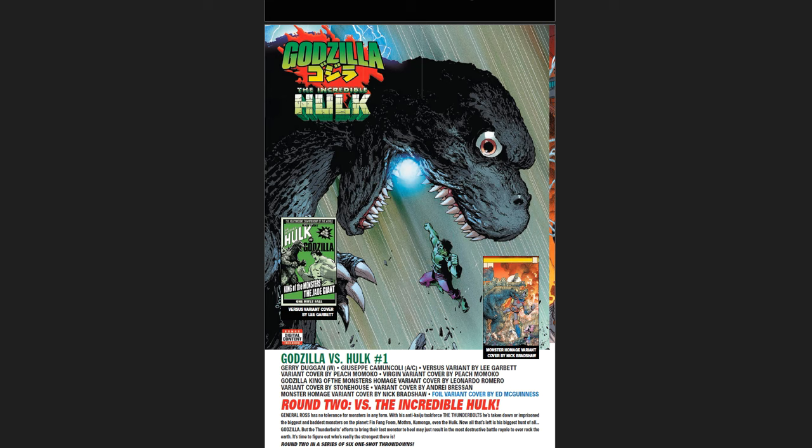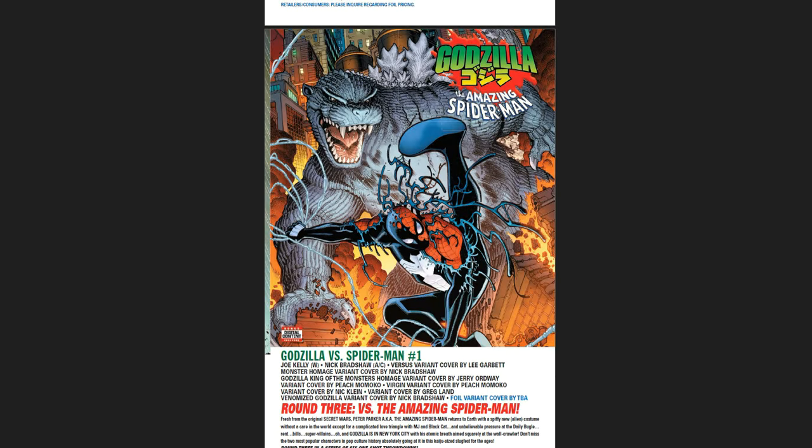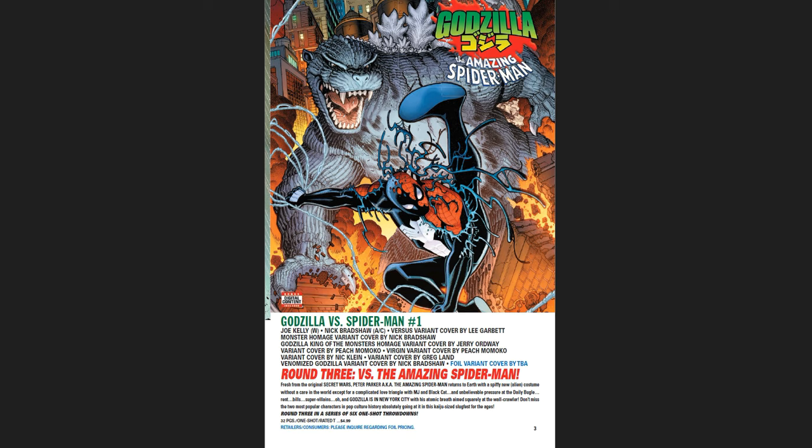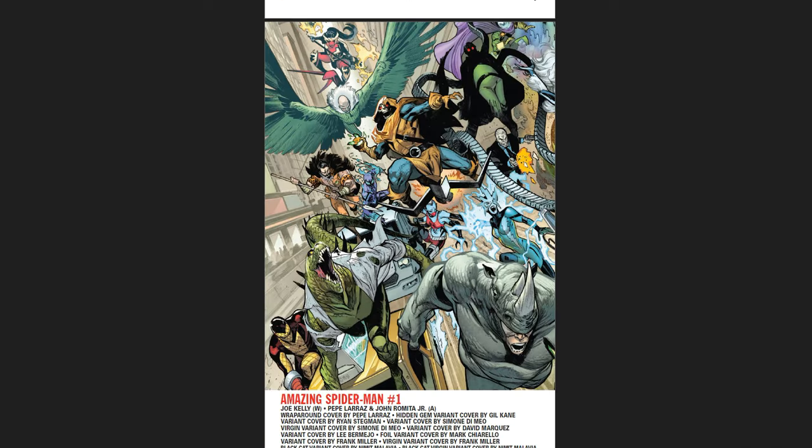Godzilla versus the Incredible Hulk, the matchup I never knew I wanted to see. Oh, who's going to win? We don't know, but we should be able to find out. And then we got Godzilla versus Spider-Man, issue number 1. Man, Toho Studio is really coming at us this year with all the fun Godzilla 70th anniversary stuff, and crossing properties with Marvel is just so much fun.